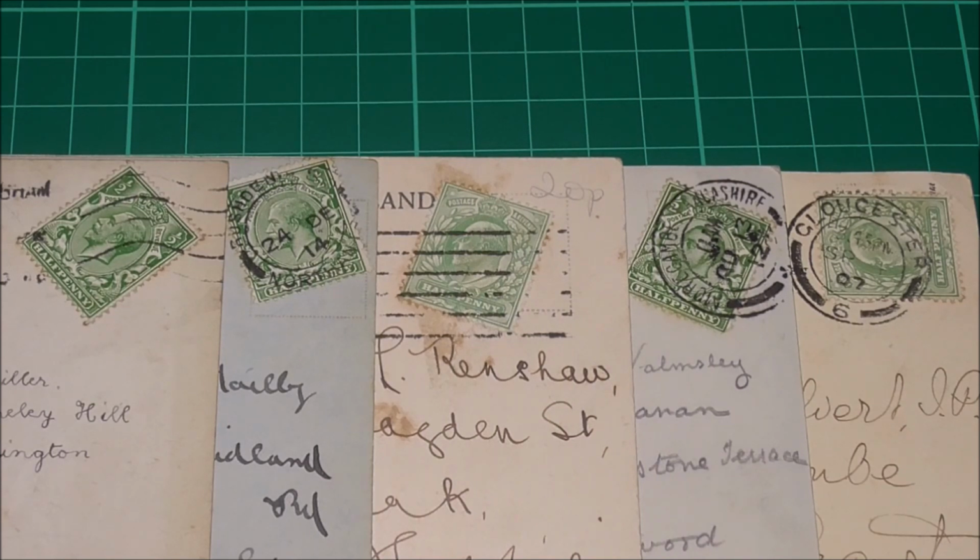Personally, I think this secret code makes these postcards that bit more awesome, and I might try and get a few more examples of these with the stamps positioned differently to the ones I already have.